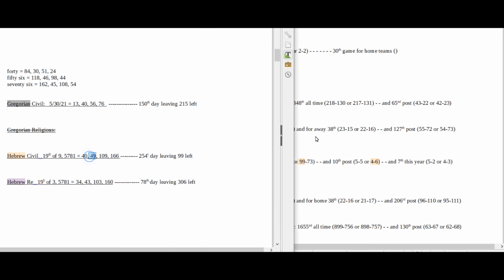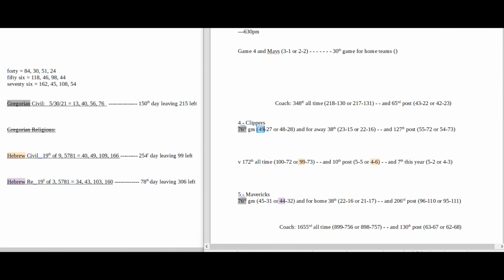Day with 49 date numerology as well. Clippers could get their 49th win, so it could be a Hebrew Civil thing potentially. Mavericks better watch out a little bit here, because this could get out of control for them heading back to LA. Clippers, they could even the score 2-2, like 22, as Clippers coach sits on 22 losses as he gets his 43rd postseason win, as Mavericks fall 4-3 head-to-head against Clippers, like 43 for the season head-to-head.